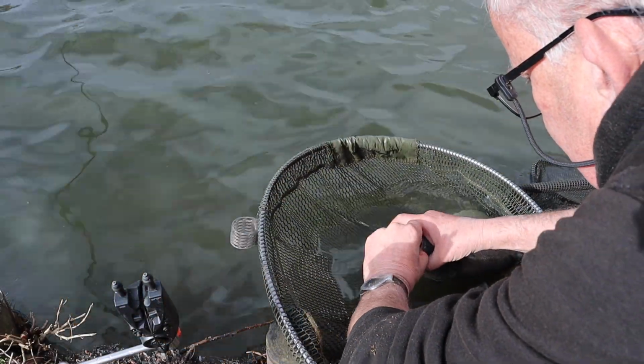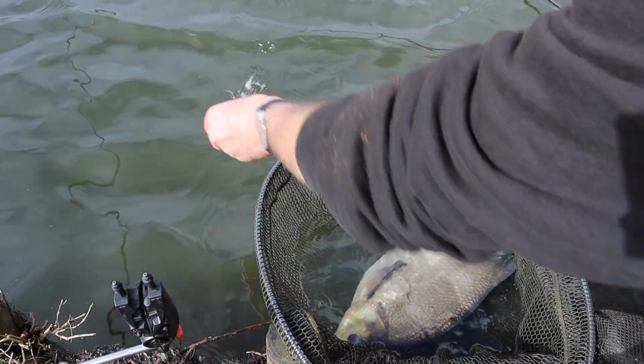And when I catch a fish, whether it be a bream, a crucian, a tench, I'll unhook it, I'll leave it to rest in the landing net, and then I will get that rod straight back out in the swim and fishing. Okay, I might even take the other rod out, wind that in, fill the feeder, get it back out, so I've got 2 rods back in the swim, primed and ready to catch. I can then go and deal with that bream in the net, weigh it, get a photograph.